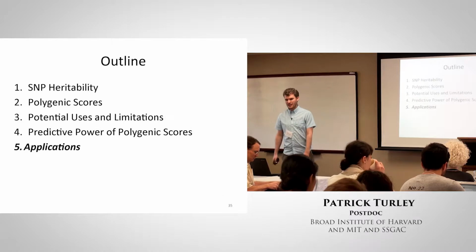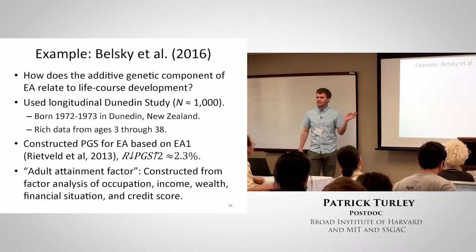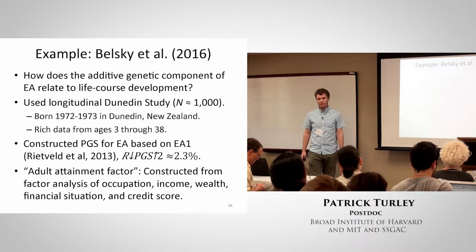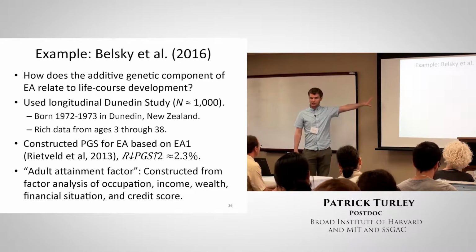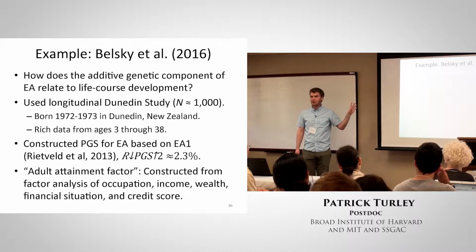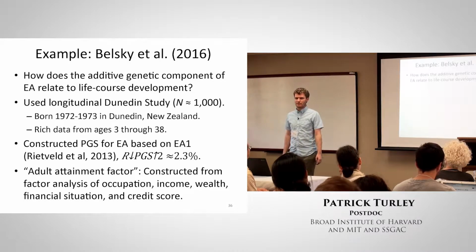So exciting times. I just want to talk through one paper that was also on the reading list to highlight an example of how a polygenic score was used, and how we might want to think about them. This is a paper by Belsky, and it's really interesting. If you didn't read through it, you really should. I think it has a ton of results in it. I'm not going to be able to go through all of them here, but he did this exhaustive search about how we can think about the score and all the things that it's related to.